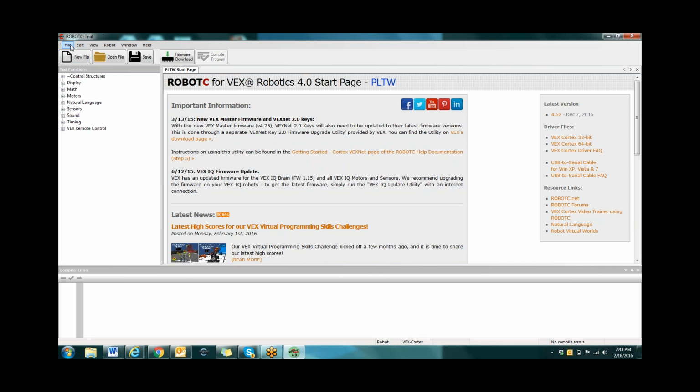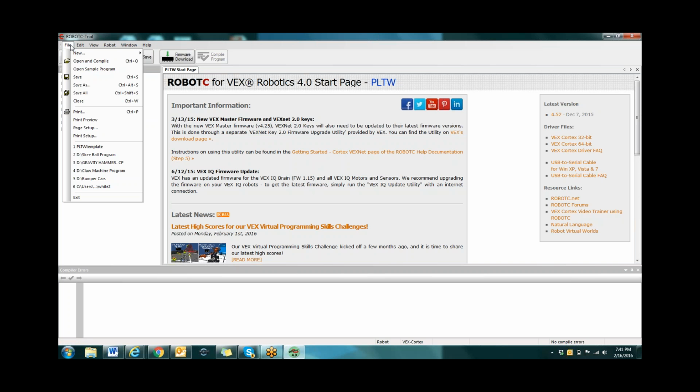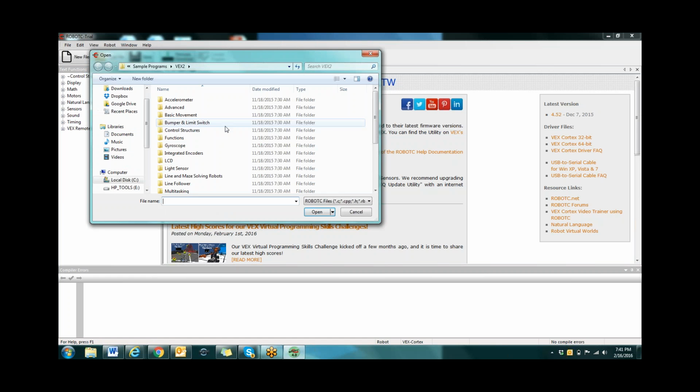All right, so built into Robot C's subfolders, they have actually a whole bunch of sample programs and a template that we're going to use. So the students will go underneath File and say Open Sample Program. And here's where it can run into a problem. If they don't have access to the C drive, sometimes it won't let them get to the folder they need to get to. And in that case, all you have to do is save this file onto a flash drive or onto another site where the students have access to it.